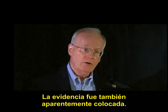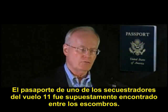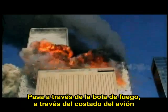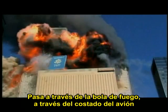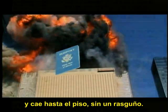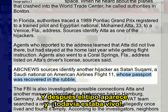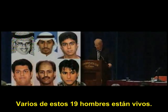Evidence was also apparently planted. The passport of one of the hijackers on Flight 11 was allegedly found in the rubble. Goes through the fireball, through the side of the plane, and comes down the ground unscathed. But something happened. For 6 months, they reported they had this passport. Boy, we've got it. We've got the proof. And then the guy stood up and was alive. Several of these 19 men are still alive.